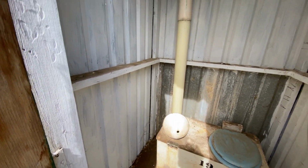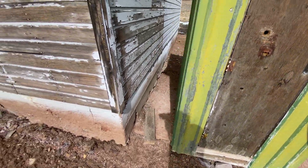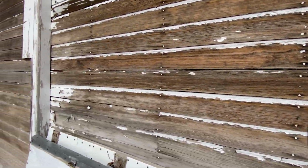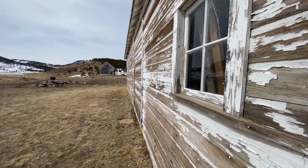the local women. Nearby newspapers reported on the housewarming party, saying, "The beautiful home of Mrs. Barbara Monell-Glaze. The home, built of logs, recently completed and opened at a housewarming, to which many Canyon City people were invited. The home contains 11 rooms and 3 baths. A 2-car garage in the basement houses her Rolls-Royce and Auburn cars."